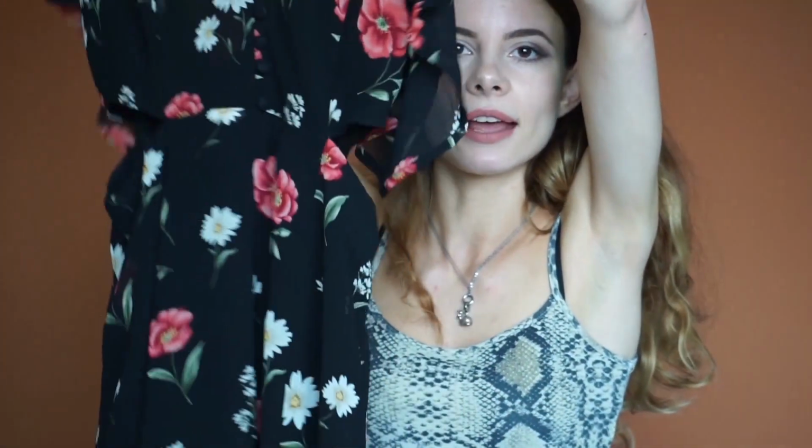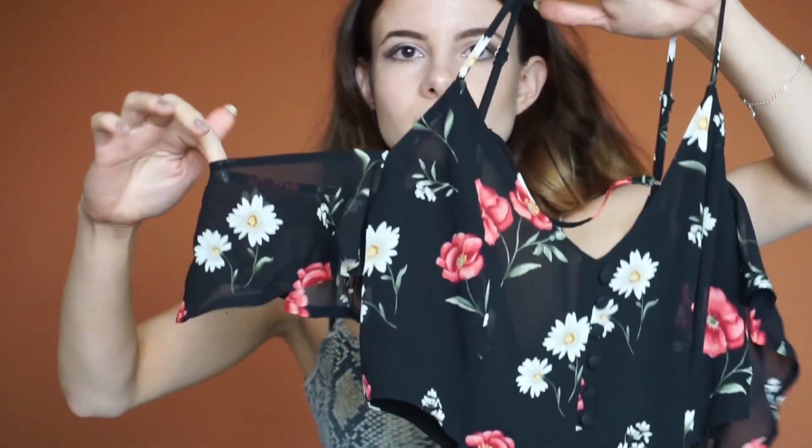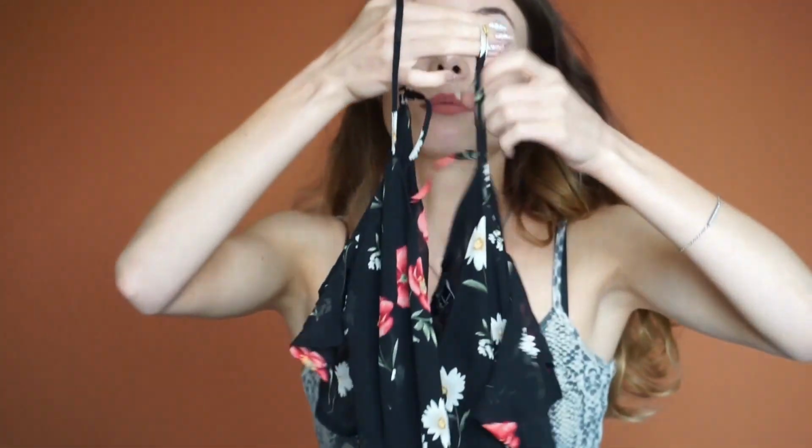Moving on to the next dress, and I like it so much. To be honest, I like everything that I ordered, and it is kind of a rare occasion because normally I don't like everything, but in this case I like everything and I'm happy. So yeah, the next dress is this one and look how cool it is. Oh my god, look at these leaves on the shoulders. They're just so cute, and I am sure that this dress will suit me because it looks kind of small, but we will see.